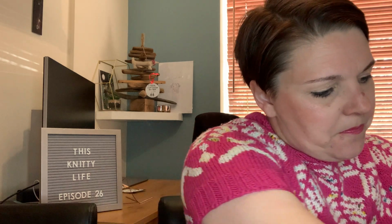So I got some beautiful yarn from Pixie Yarns. I've followed Pixie Yarns for a while, but I've never actually got them. But I have. So I got this lovely set. It's a fade set. Sorry, everything's in a bit of a tangle. It's hard to show it off.